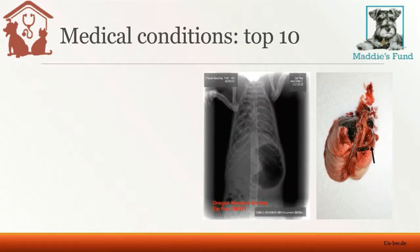Other conditions I see fairly frequently, respiratory disease. So this is a radiograph that I took of a rat that had pneumonia. I used a dental machine to take this x-ray because the rat was super tiny. And then this is a picture of a hamster necropsy, not a rat, but it has a similar disease there. Birds and reptiles can also have respiratory disease. Sometimes this is related to aromatics in their kennels, in their primary enclosures, and sometimes it's related to infectious diseases, some of which are rather important.